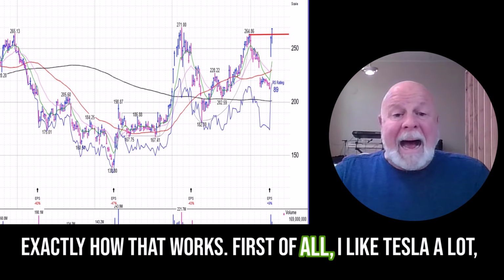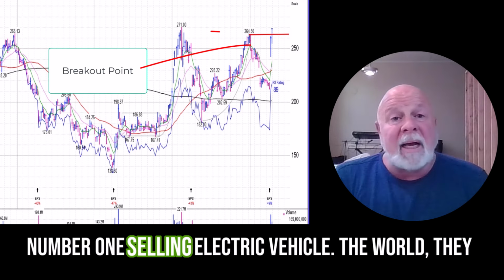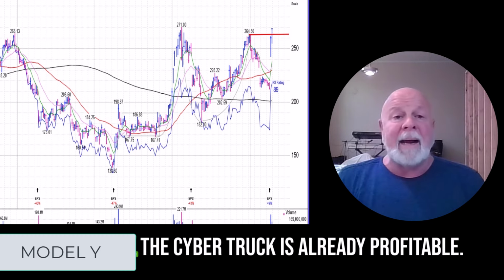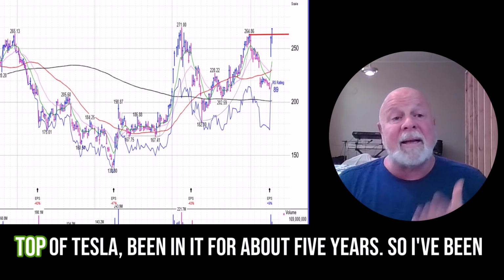First of all, I like Tesla a lot. I think they're doing some great things. They're the number one selling electric vehicle in the world. They are the number one selling car in the United States, the Model Y. The Cybertruck is already profitable. They're doing a ton of really great things, so I like the stock of Tesla.